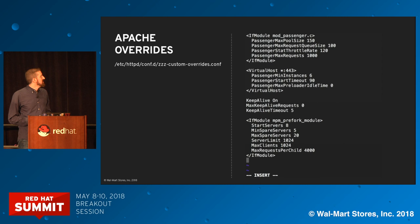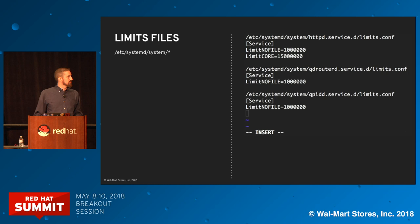Next up, we have the limits files. Nothing too crazy here. You really just want to make sure that each of these services has enough open file handles to deal with your scale. And then we get into the kernel tunables.